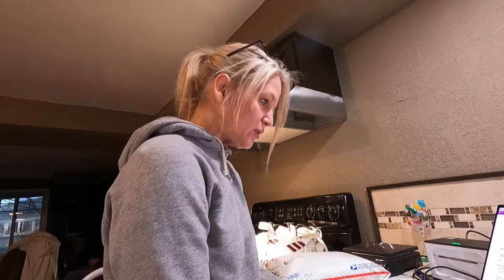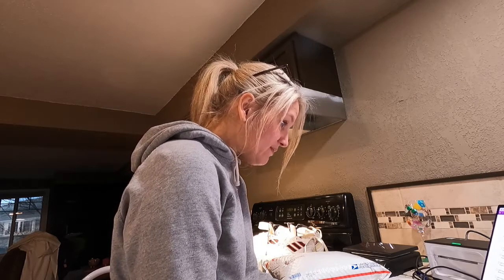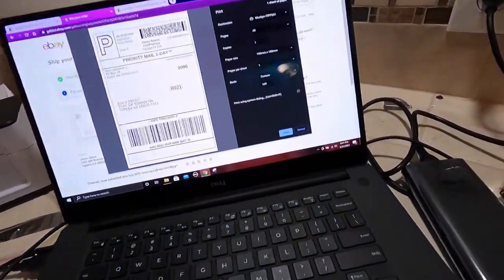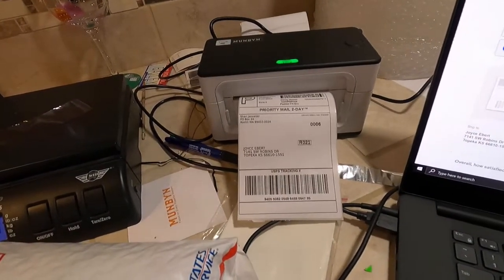And now I'm just going to print my label here. I got a new label maker the other day and I'm really loving it. I finally went with a thermal printer. This is super easy. Watch this. I'm going to print my label and boop, out it comes. And then I just stick it on.